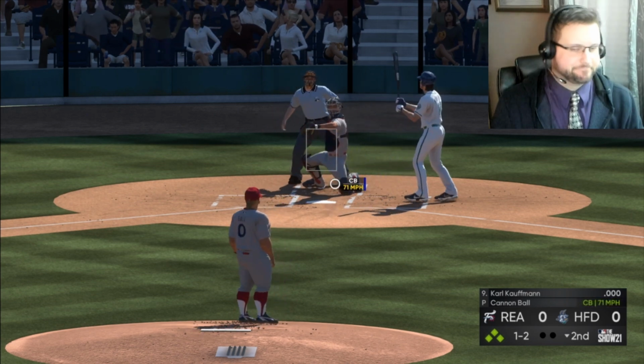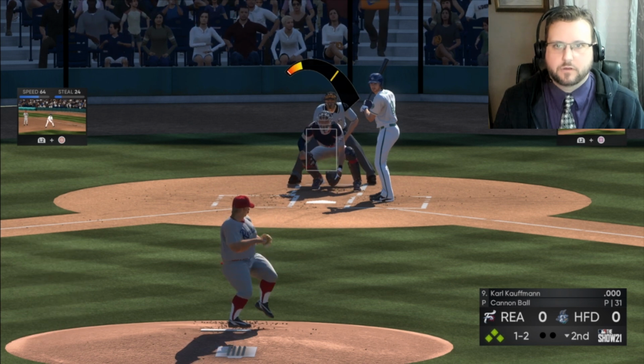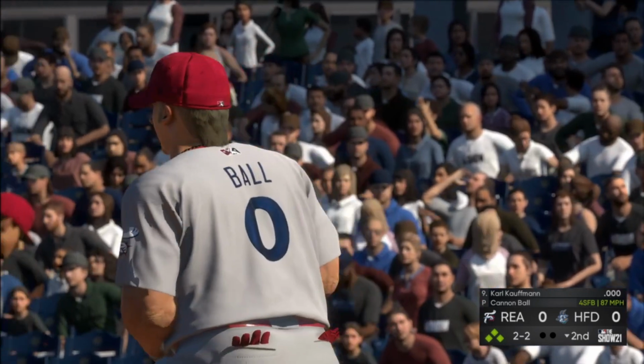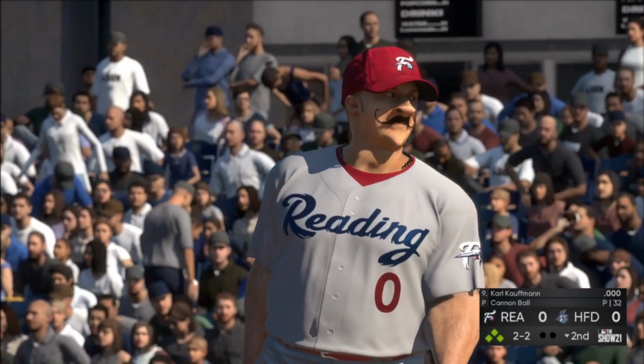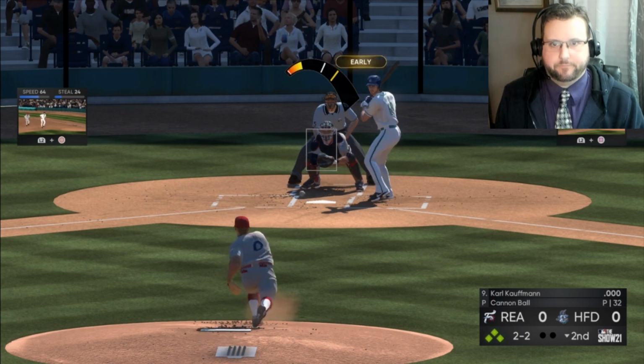Breaking ball, that's in the dirt as he takes a ball. Two balls and two strikes now. He's going to chase. It's 2-2 now. You've got to come up with the best pitch right here because this is definitely a strikeout situation. From the belt, kicks and deals.